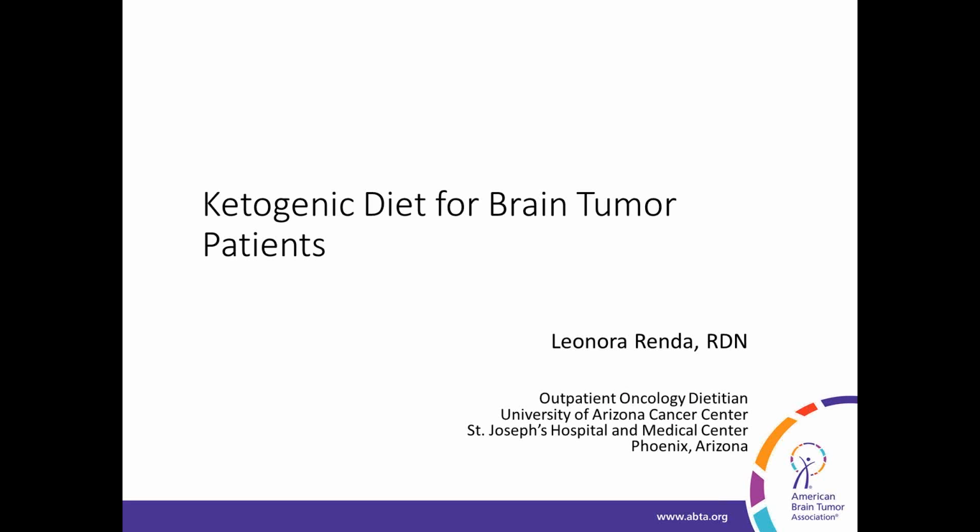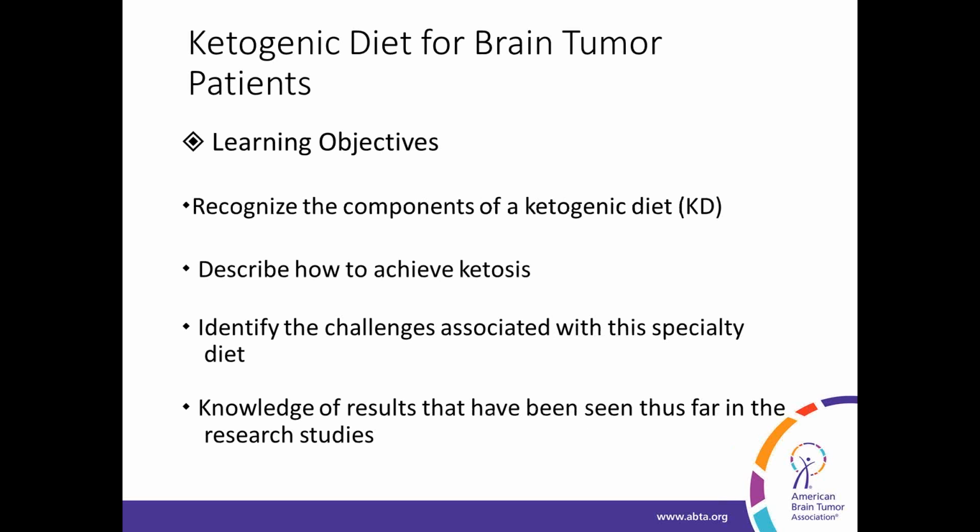Today we're going to be talking about the ketogenic diet for brain tumor patients. The objective for today would be to recognize the components of a ketogenic diet, we call it a KD diet, describe how to achieve ketosis in patients, and identify the challenges associated with this specialty diet, as well as increase your knowledge of results that have been seen thus far in our research studies.